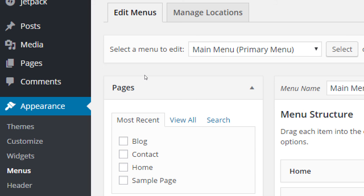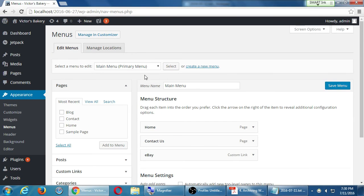The default is that whatever new page or post or whatever that you add will not automatically go onto your menu. So beginners always get confused. I just created a brand new page and I can't see it on my site. Well, that's because WordPress is dumb and we didn't tell it, okay, we created a page, but now show it on screen. We created a brand new page, blog placeholder. Select it, add to menu, and then now you can arrange it however you want.